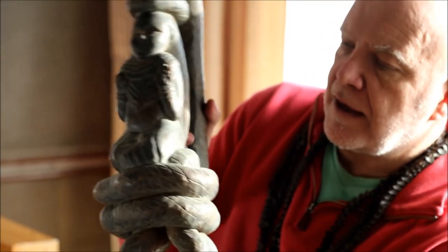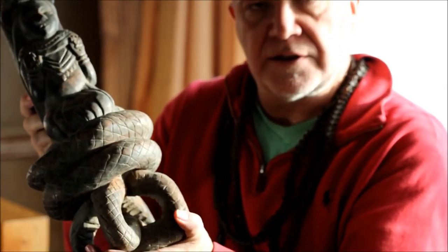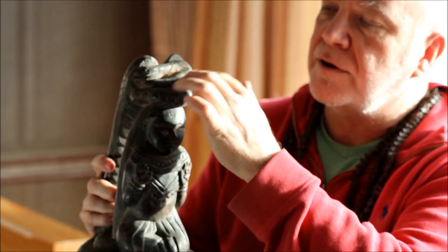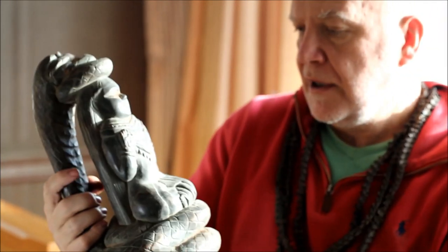So with something like that, I need to find reference points for really getting the meaning. I suspect that particular way of wrapping up and the four-sided actually means something, probably connected to the four directions. And the two Naga heads over the head again, I've not seen that represented anywhere. So it's an interesting object, and actually quite a powerful object. It feels really warm and wonderful.